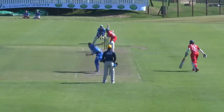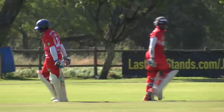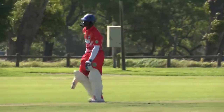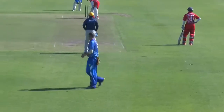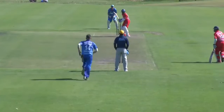Patsada again. And that's been hit high and mighty, and it's gone right out of the ground. Second 6 of the innings. Takes the score up to 88 by my reckoning. Oh, that was right into the slot.